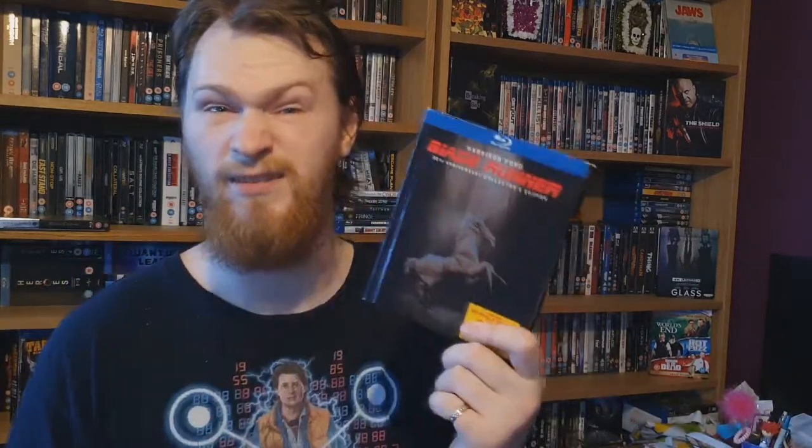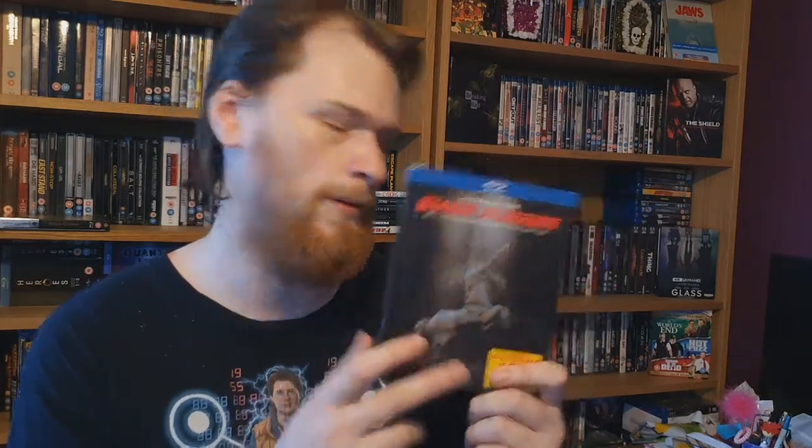If you can't, get this for about £10. You can get this edition really cheap, especially the US import, and just pick up the regular edition 4K of Blade Runner. Definitely a good one to get, an essential purchase if you love Blade Runner. Visually fantastic, looks amazing. The Final Cut of Blade Runner.